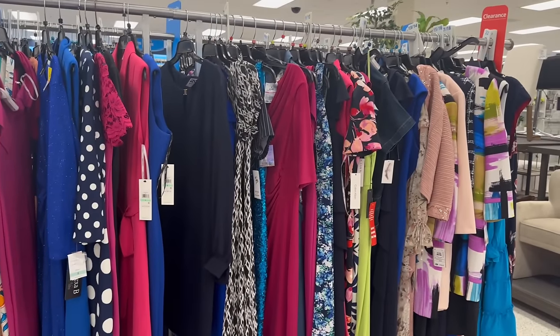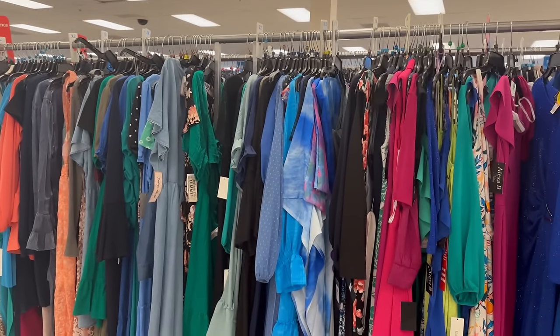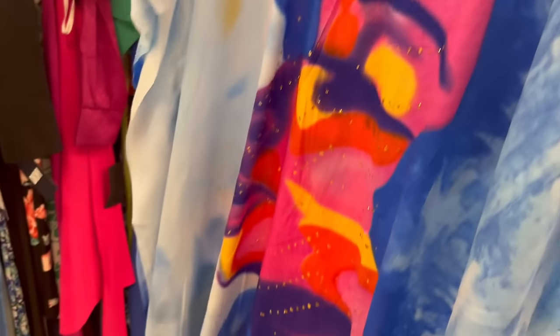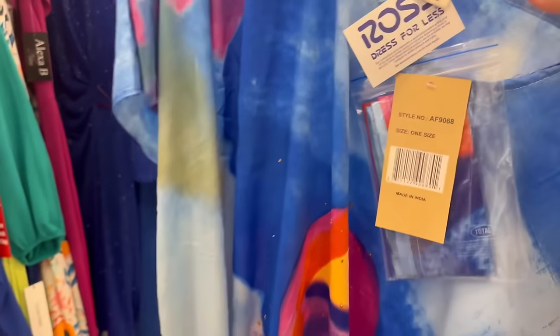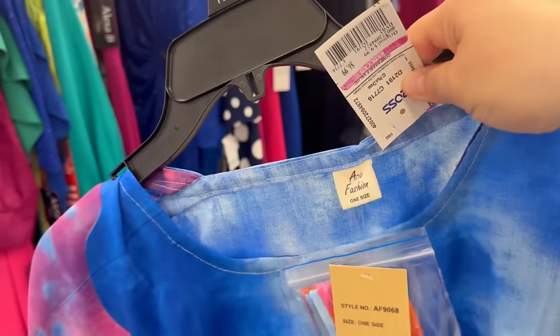Over here they have a lot of clearance dresses, and it looks like we have a variety of different sizes. We even have one size fits all, like these wraps. And what is the price going? And it looks like it comes with like a little hair wrap with it too. $6.99.